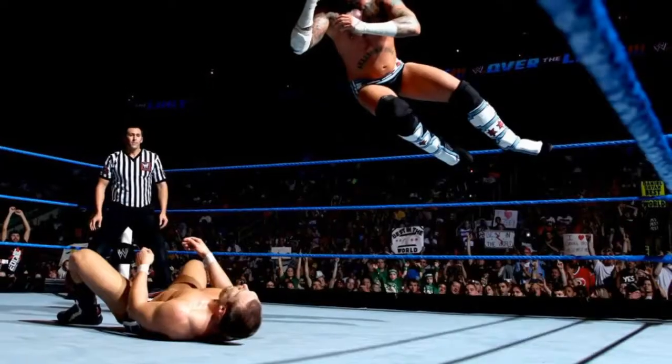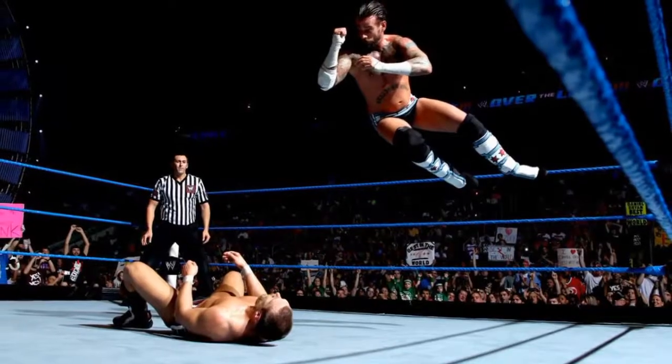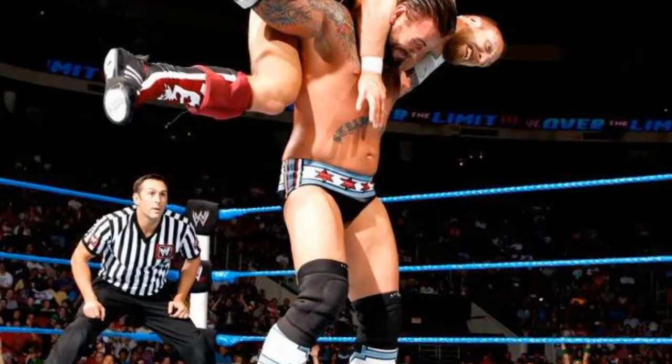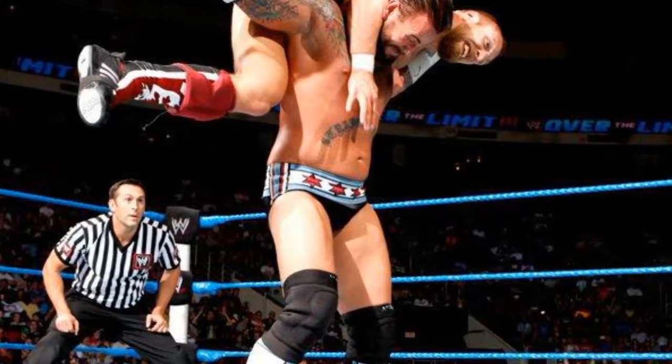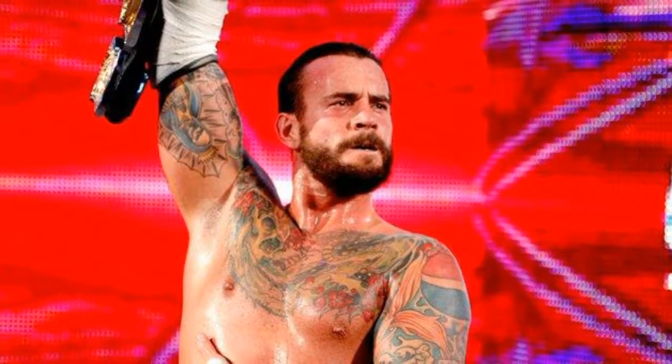People were describing it as the King of the Indies facing each other. But again, the ending was Daniel Bryan got rolled up by CM Punk. It was a cool roll up thing, but CM Punk would retain his title.